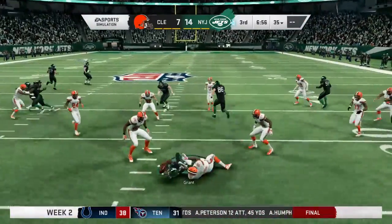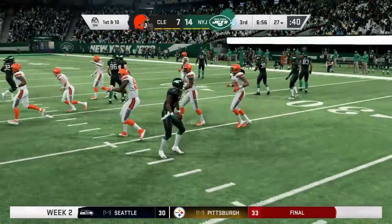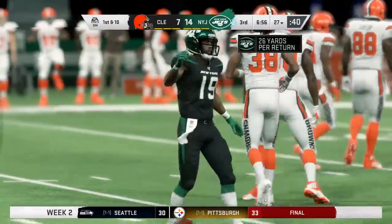Third quarter action now. We play to win. Let's go.